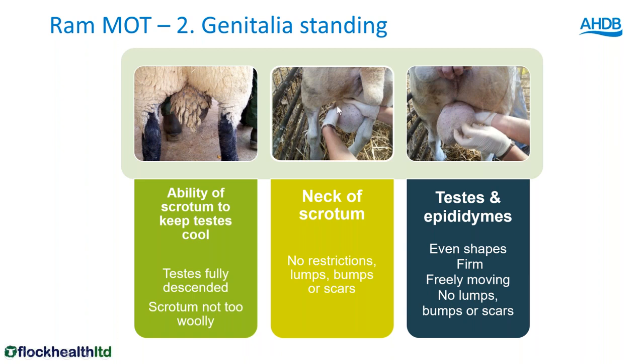I'd be checking the neck of the scrotum, make sure that he hasn't been vasectomised. But just checking that everything is freely moving, there's no scar tissue. The two testicles should feel like ripe plums, and be freely moving inside the sac. The testicle is here in the middle, and the epididymis is a little extra bump at the bottom, and it goes round the side. So the testicle is where the sperm is made, and the epididymis is where the sperm is stored. Both aspects are very important.